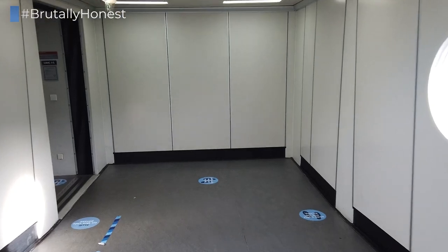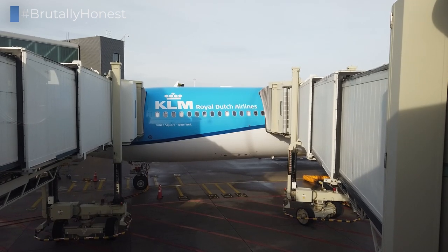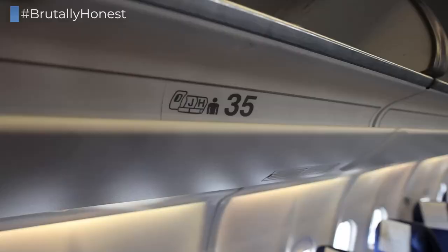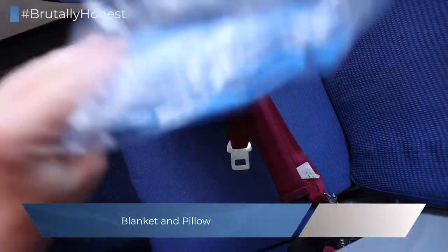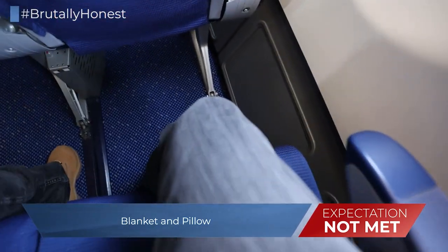Our flight to Calgary, via Edmonton, will be operated by PH AKA, a 2012-built Airbus A330-300. The aircraft features the standard 242 configuration in economy, with my seat today being 35J. A blanket was already placed on every seat. However, pillows were nowhere to be found, which was seriously disappointing for a long-haul flight.